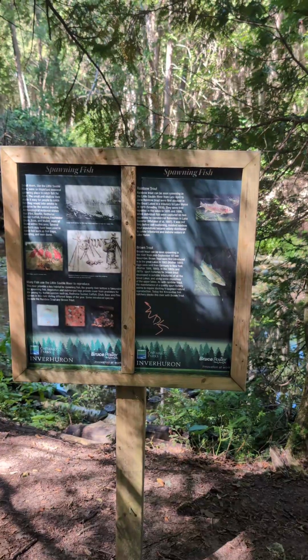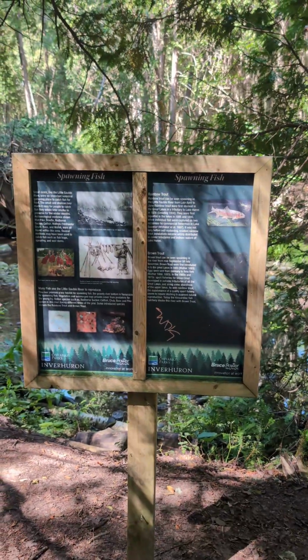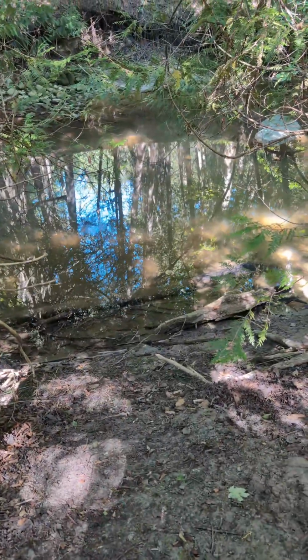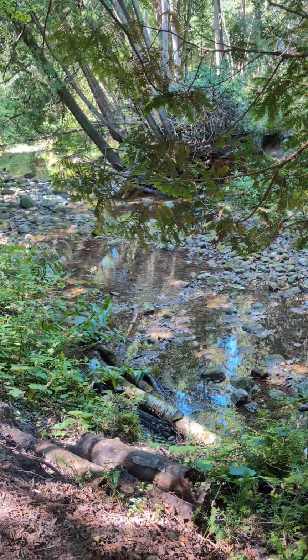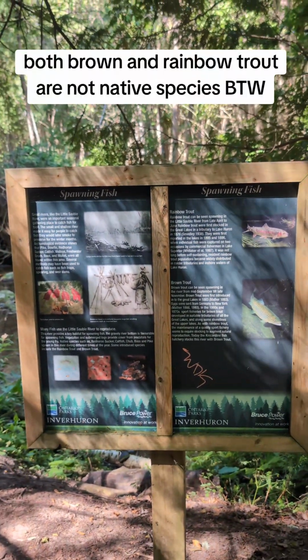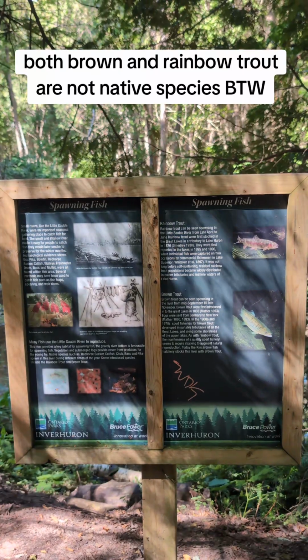There's no fish spawning that we can see right now. There's not even enough water for the fish to spawn. It's hard to see how they could. The river's barely moving. It's really pretty, but it's barely moving. It's super still. You can see the tiniest little trickle, but I guess this is where the rainbow trout and the brown trout come. Oh, brown trout.